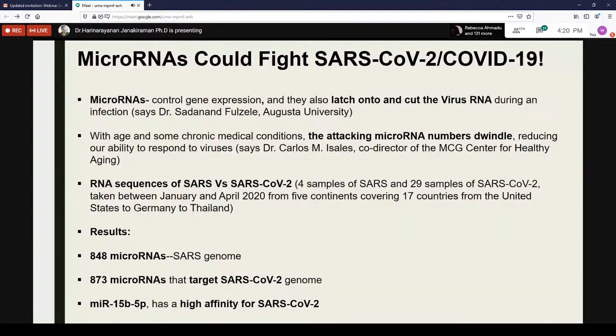All right, so what they did is they took RNA sequences both from SARS and SARS-CoV-2, about 4 samples of SARS and 29 samples of SARS-CoV-2 taken between January and April 2020 from 5 continents. That's actually interesting, because we are including the variation of racial differences in 17 countries, from the United States to Germany to Thailand. So what are the results? They found about 848 microRNAs from the SARS genome, and 873 microRNAs that target SARS-CoV-2, which is beautiful.